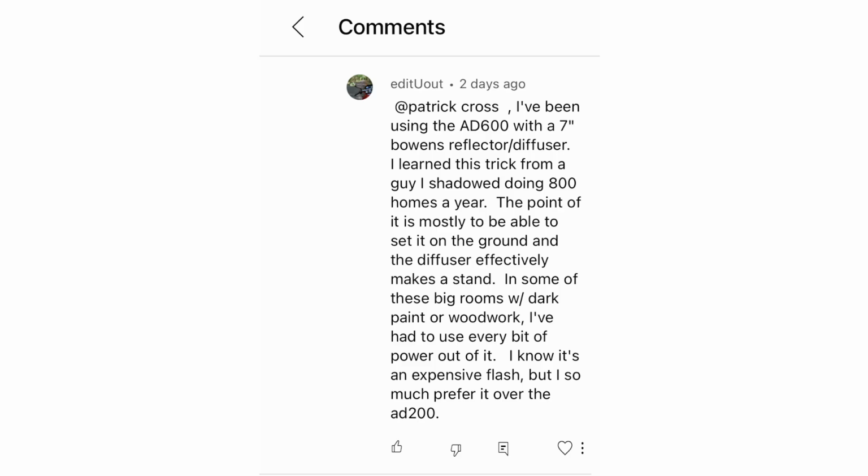Edit You Out, in response to someone else's comment, says, I've been using an AD600 with a 7-inch Bowens reflector diffuser. I learned this trick from a guy I shadowed during 800 homes a year. That's a lot. The point of it is mostly to be able to set it on the ground, and the diffuser effectively makes a stand. In some of the big rooms with dark paint or woodwork, I've had to use every bit of power out of it. I know it's an expensive flash, but I so much prefer it over the AD200. So yeah, it's a good point.